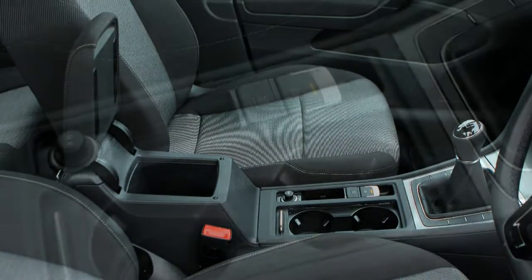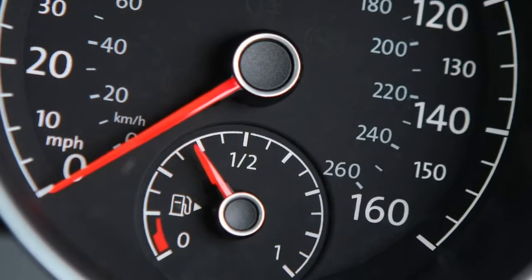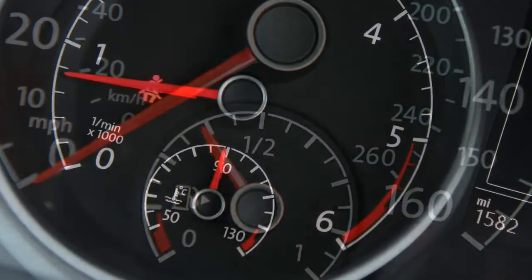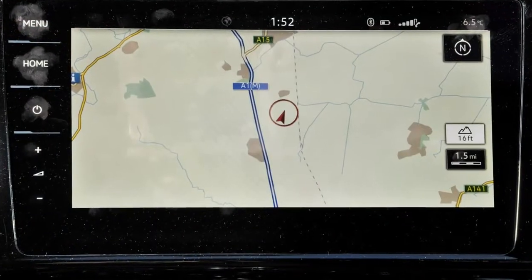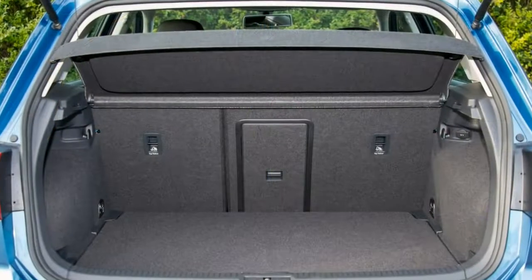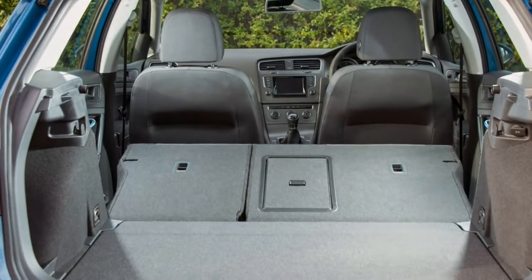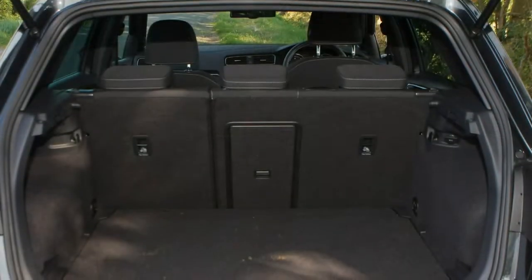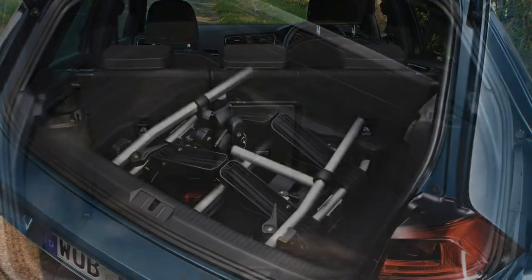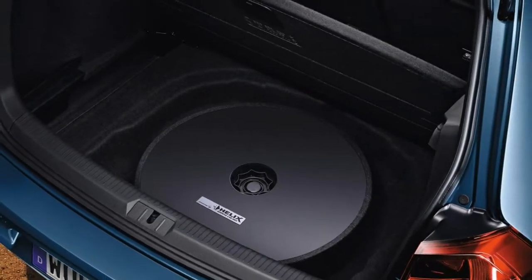Joining the range in mid-2017 is the 1.5-liter TSI Evo, which is offered with 130 horsepower in BlueMotion guise or 150 horsepower for greater performance. The BlueMotion can shut down the engine whenever you're off the throttle, borrowing technology from the Golf GTE hybrid. Meanwhile, the 150 horsepower variant makes do with active cylinder technology, ACT, to switch off just 2 cylinders under light load.